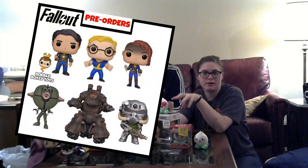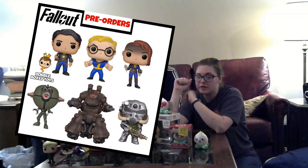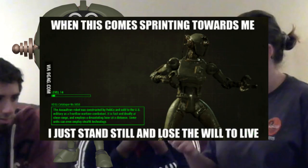I guess I'll go through the stuff that I got. So I got all of the Fallout 4 Funko Pops because I am a major Fallout 4 fan. It is my favorite game series. We'll go with the Assaultron first. Okay. So we got an Assaultron right here. It looks pretty dang good, especially for the game. These guys always killed me whenever I found them in the wasteland, I don't know why.